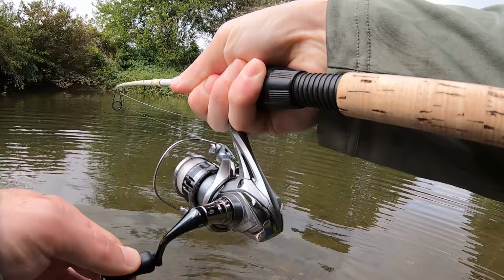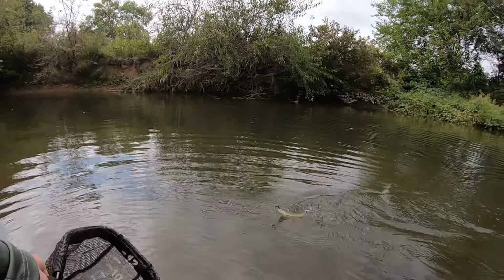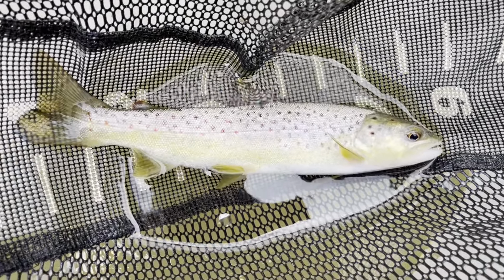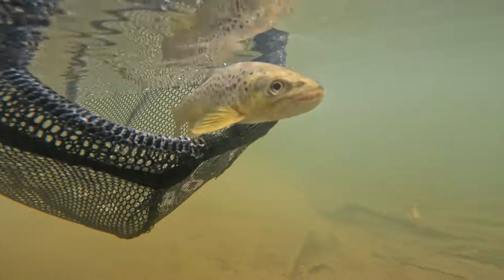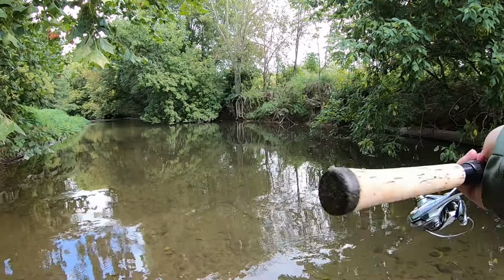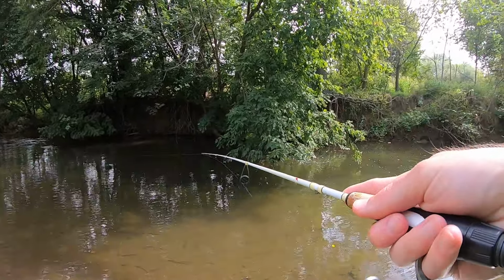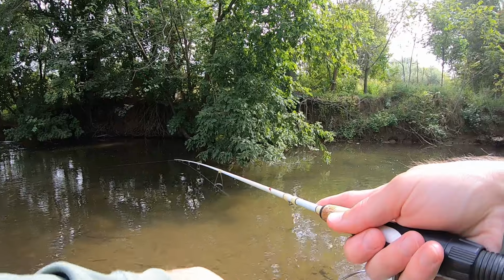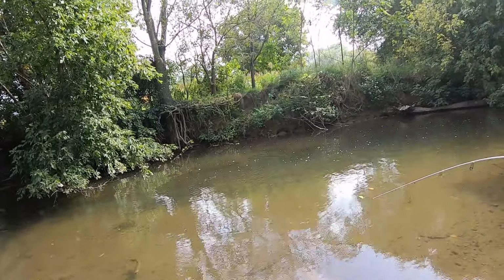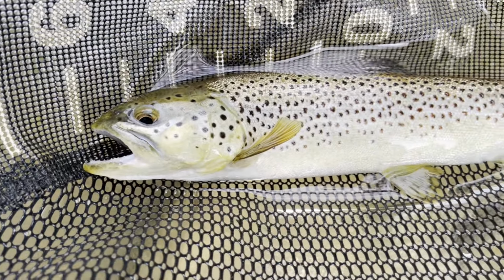Fish on. Just a little fella. Fish on. Oh yeah, not a bad brownie.